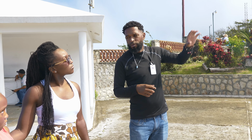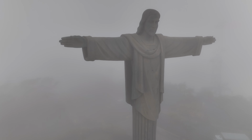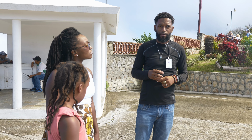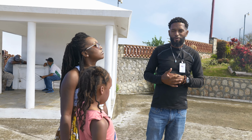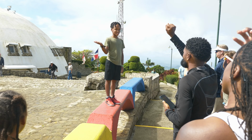This statue is a replica of the one in Brazil. The difference is that this one is 16 feet and the one in Brazil is 38 feet. Okay. And this one is made in bronze and the one in Brazil is made in concrete. So this one is more expensive than the one in Brazil. Oh wow, even though it's smaller. It was donated by the French government and the English people brought it here. Okay, yeah. Very good.